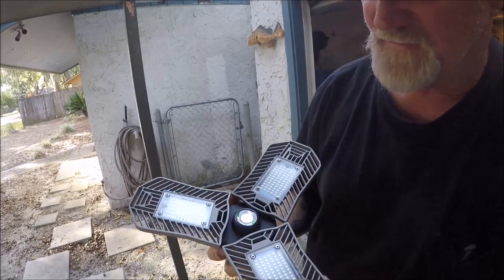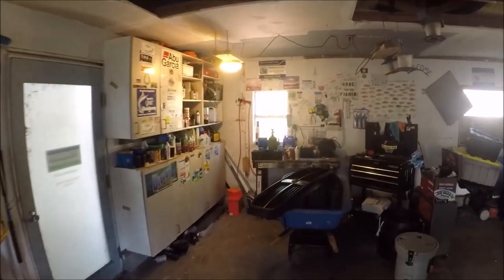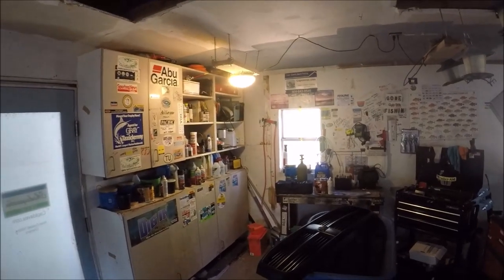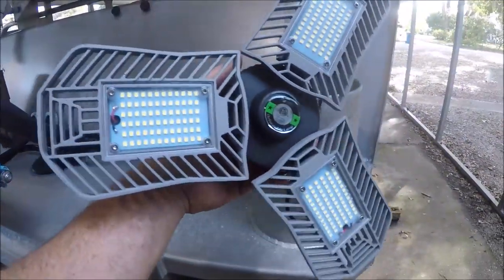So if you're looking for like a unique Christmas present or something for somebody who has a dungeon like I do, here's the light that used to be. Here's a before. Oh my gosh. Look at that. And then I had one like little light bulb over here just hanging in this thing. Then let me show you an after. An after with one of these.